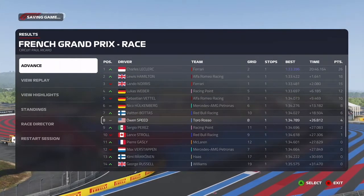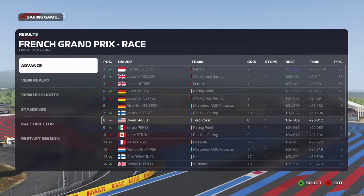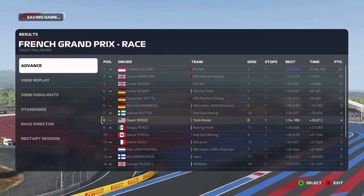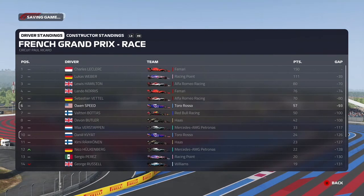We're going to check out the driver standings, as I don't see Daniel Kvyat in the top 10 again. He should really get kicked out of the team. I don't want to be on a team with a teammate that doesn't finish in the top 10. But there's no question in my mind, it has to go to George Russell. What a performance. He's got every right to be proud of what he accomplished out there today.